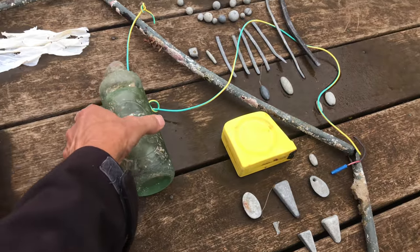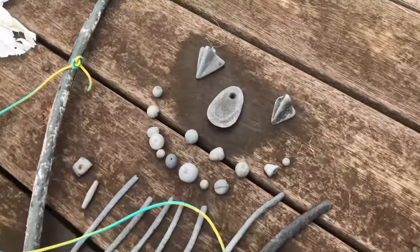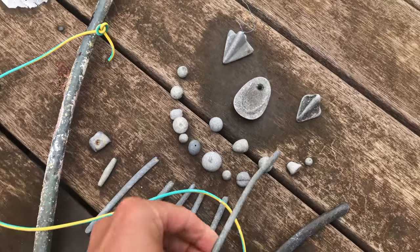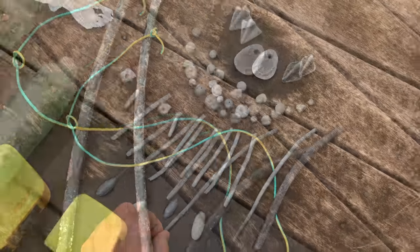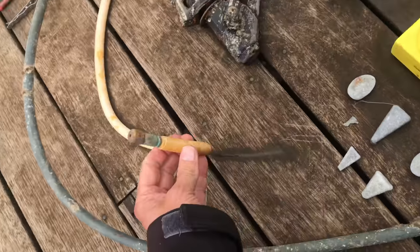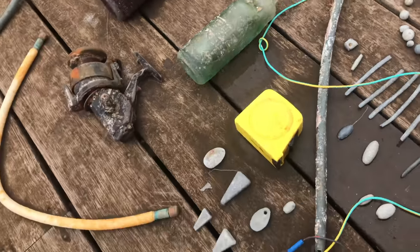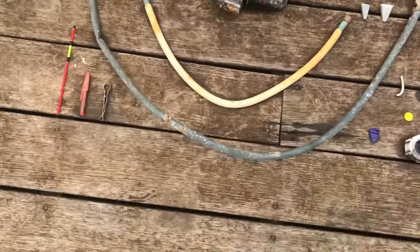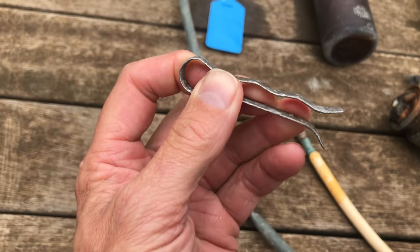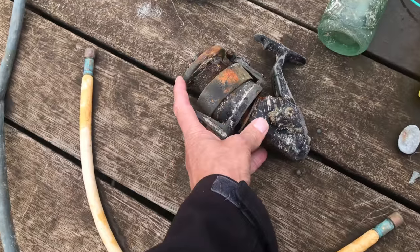And also we got this bit here too. These bits here, check this out. It's like lead, but it was all in one little pile. And we've also got a tape measure, a rubber of a spear gun, some sort of hosing, bits of wire and stuff, bit of glass, and not sure what that is, money clip maybe? Be cool if there was some $100 notes in there though. Woo, yeah! And we've got the reel.